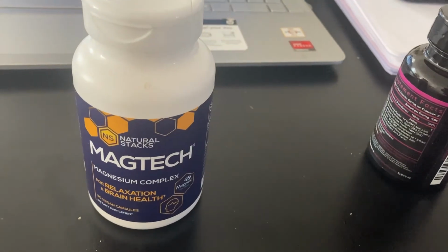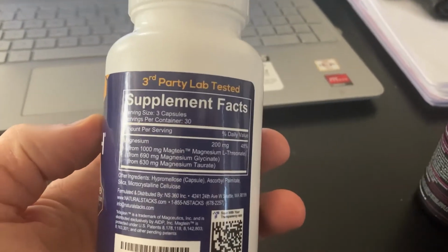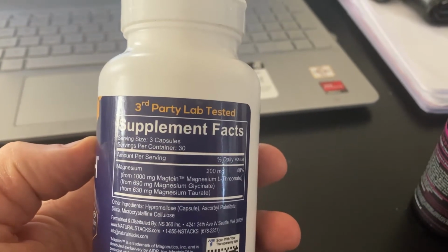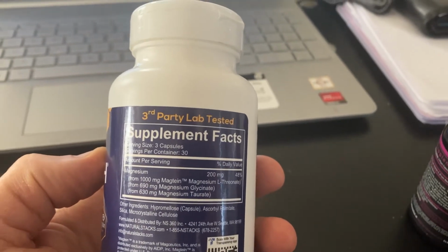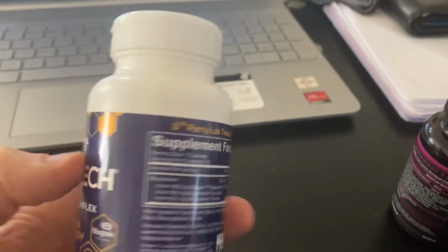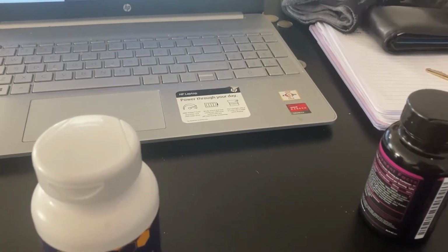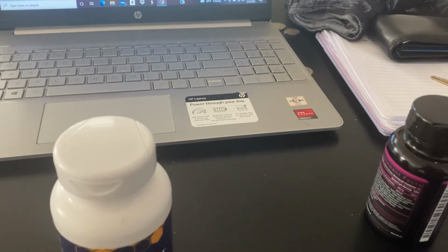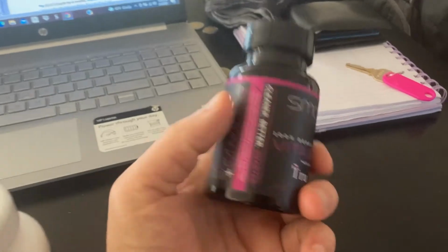Okay, I take MagTech for my magnesium. I take about 3 tablets a day, only 200 milligrams. I'm only aiming for about 400 milligrams total in supplemental magnesium. So this does help out with relaxing me, and I was taking magnesium bicarbonate, but I was finding that was way too alkaline for my gut and was actually doing more harm than good. So I stopped taking that.